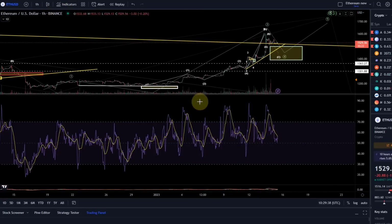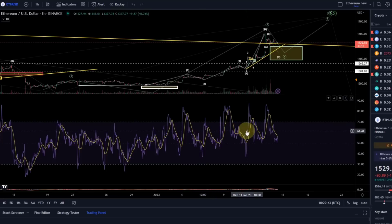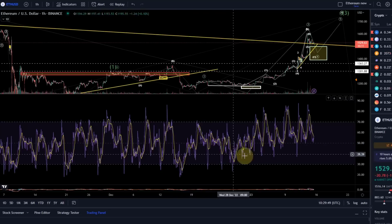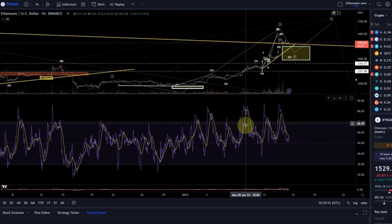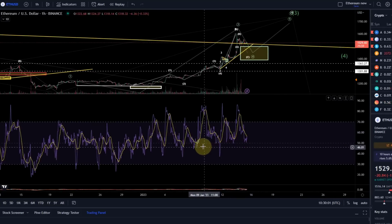But what is certainly interesting is that the market currently is hovering, and that's the 1 hour chart, above the 50 level. Usually when the RSI is hovering between the 50 and the overbought range, then that is to be considered quite bullish. We've now come back to support exactly at the 50 level on the RSI.